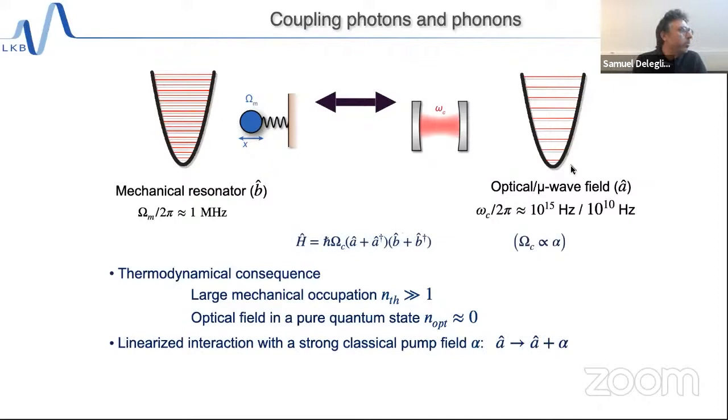So the idea is to pump the optical cavity with a strong classical field of coherent amplitude alpha, and then look for the linearized dynamics around the steady state. So essentially what we do is we replace operator a by the displaced operator a plus alpha. And if we do that, we end up with this linearized Hamiltonian, where essentially the coupling has been enhanced by a factor that is proportional to alpha. But on the other hand, now the coupling becomes linear between the two systems.